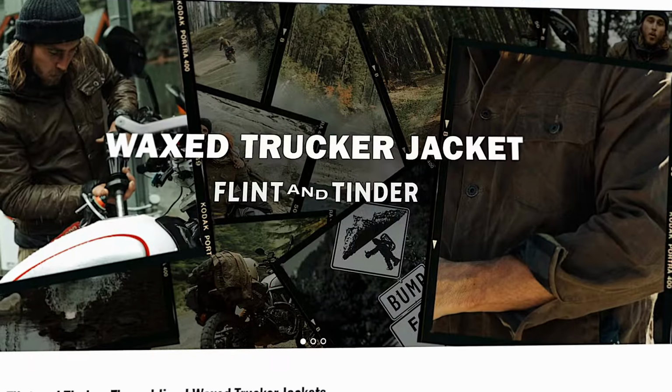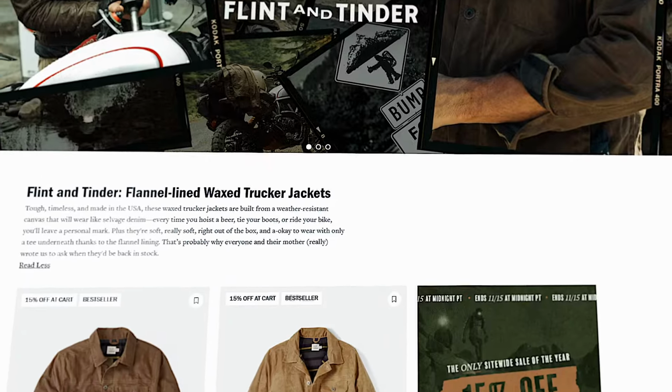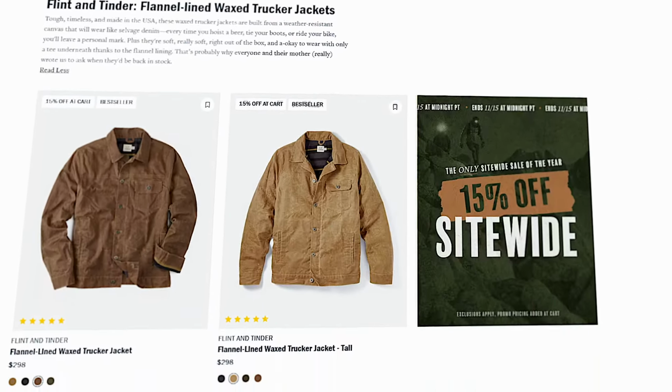Today, though, I want to go a little bit deeper into this jacket. So I want to show you what all the differences are between these jackets, how they fit, what the colors look like, and everything in between. That way you'll have all the information you need in order to get one of these fantastic waxed trucker jackets.